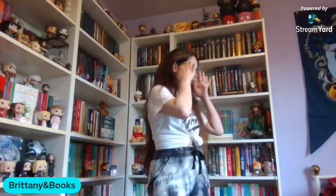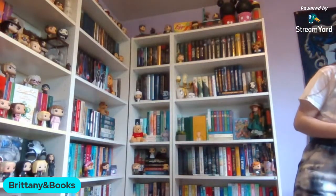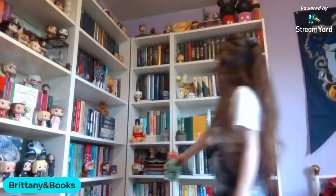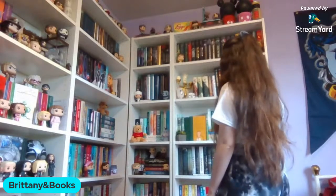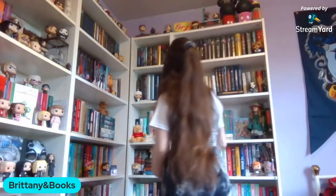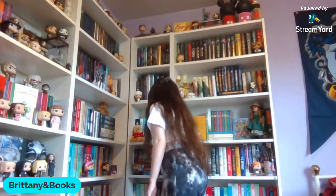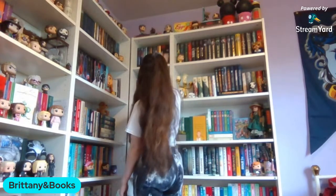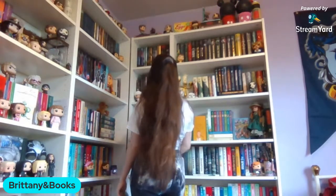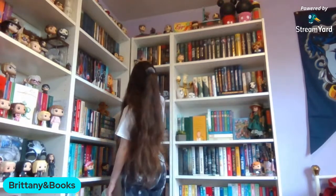I'm excited for the Splash Mountain retheme. I think the only part that I'm sad about is the fact that, oh no, these ones went here. Where the hell did these ones go? I'm so confused. Maybe they went at the top. Interesting. Yeah, I think they went at the top.